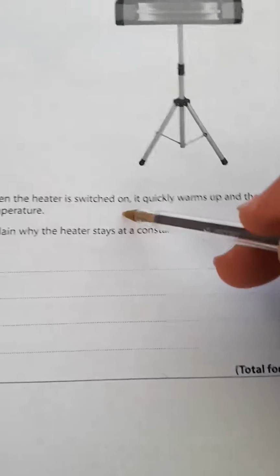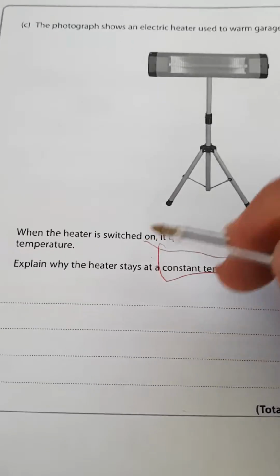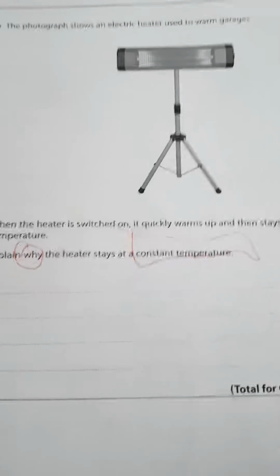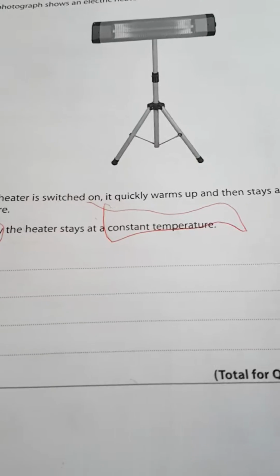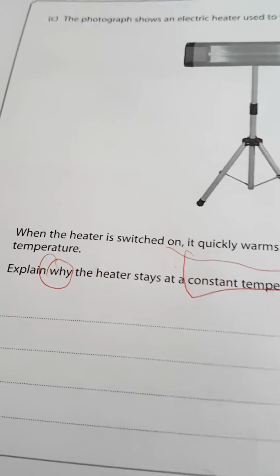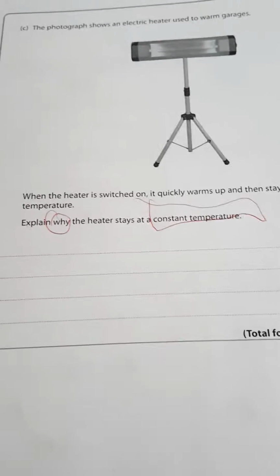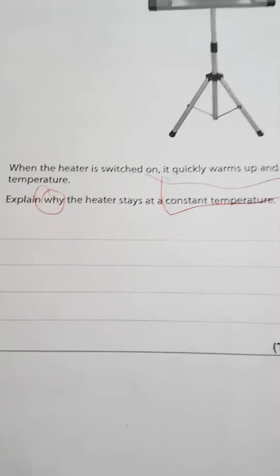Okay guys, as soon as you see this question, as soon as you see constant temperature and the word why, the answer is always the same. Why is it a constant temperature? Because the amount of power going in is the same as the amount of power going out. So the amount of power going into the system is the same as the amount of power going out of the system. Right, it's always the same. As soon as you see those trigger words, constant temperature and why, the amount of temperature going in is equal to the amount of temperature going out.